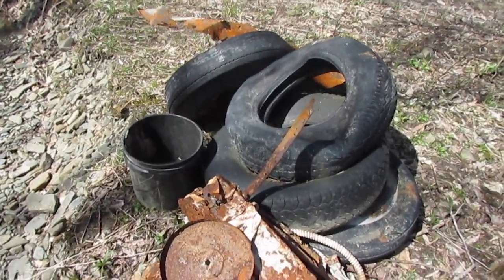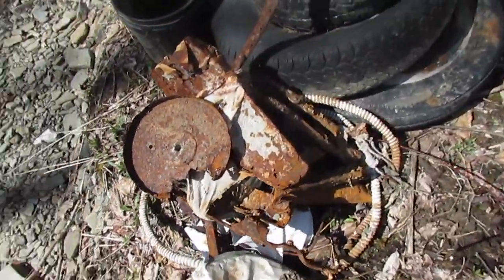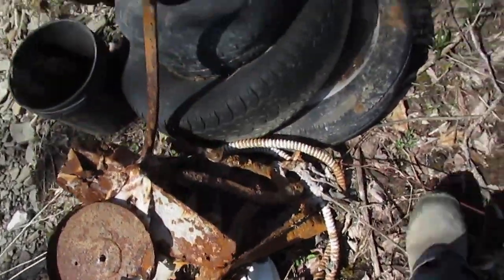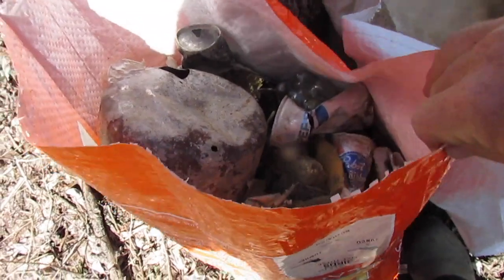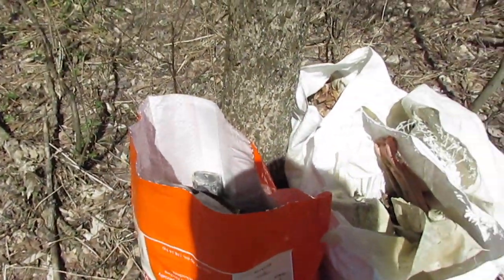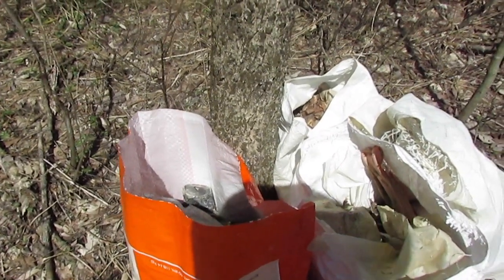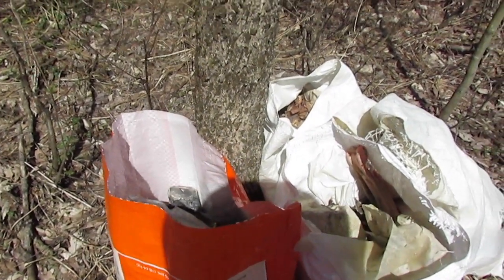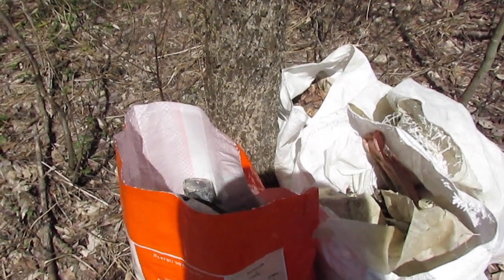You can see a bunch of old tires and rims and wooden junk, or metal junk. A lot of the smaller debris we've been trying to bag up so that we can get rid of it. Honestly, I think what happened was the flood washed through an old country dump that someone had in the woods upstream and washed a bunch of it down onto our property.